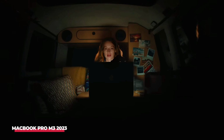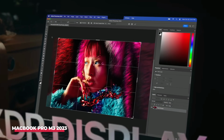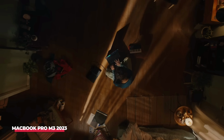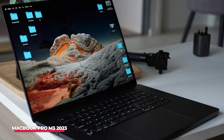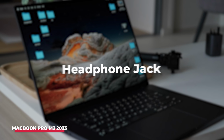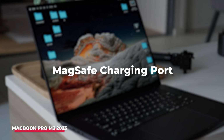Features include a vibrant mini-LED Liquid Retina XDR display with a 120Hz refresh rate for smooth scrolling and animations, as well as a crisp, punchy sound delivered by the 6-speaker array. The built-in microphones excel in video calls. The array of ports remains consistent with the M2 Pros, including an SD card slot, headphone jack, HDMI port, 3 Thunderbolt 4 sockets, and the MagSafe charging port.